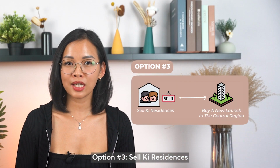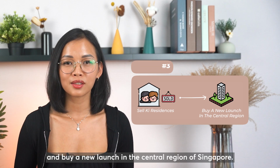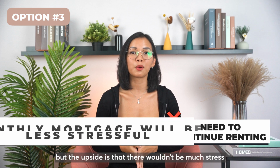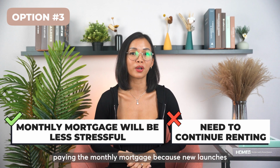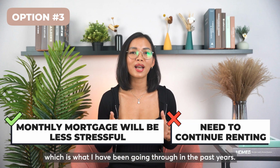Option 3. Sell Key Residences and buy a new launch in the central region of Singapore. The downside is that we will need to continue renting, but the upside is that there wouldn't be much stress paying the monthly mortgage because new launches are based on progressive payment, which is what I have been going through in the past years.